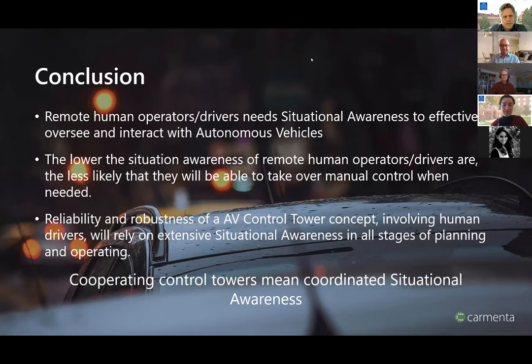Absolutely. Are you working mainly for automated vehicles, or do you think about this also for regular vehicles?